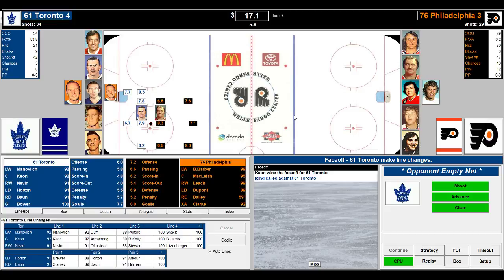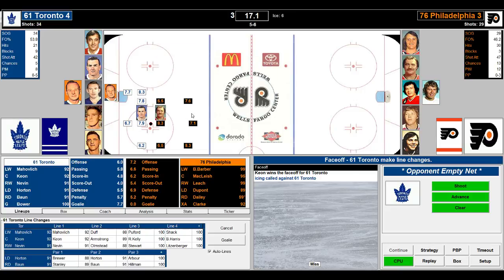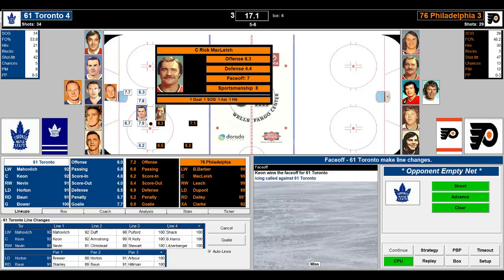So 17 seconds left in the game. 4-3, the 1961 Maple Leafs over the 1976 Flyers. What a hard-hitting affair it's been here at the Spectrum in Philadelphia. Again, the extra attacker on the ice is Bobby Clarke for the Flyers. 17 seconds left in the game. Face-off in the Toronto zone. Keane and McLeish.